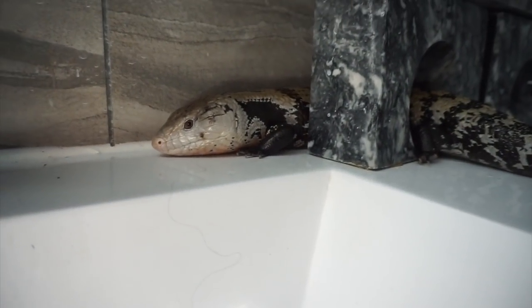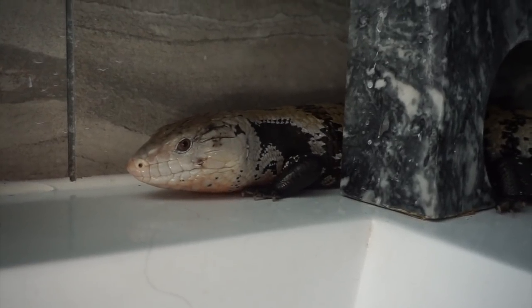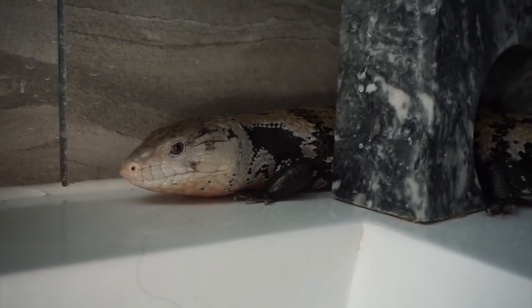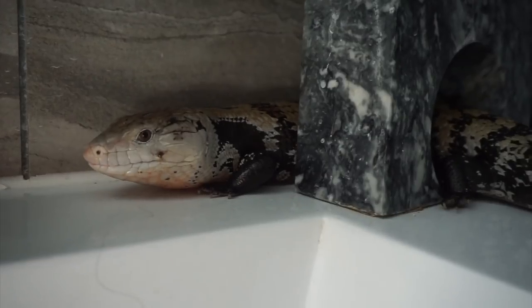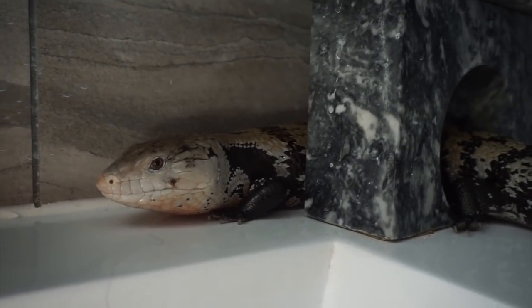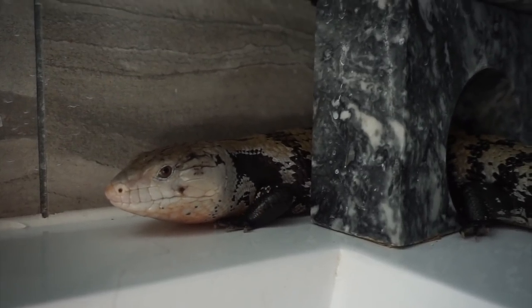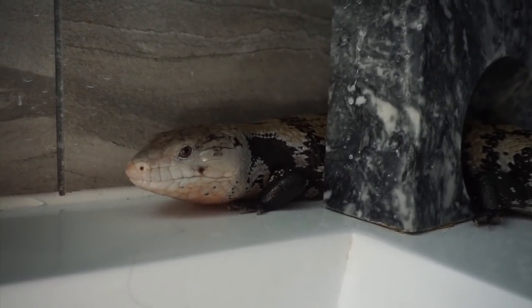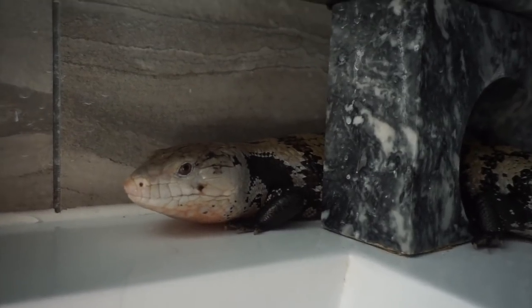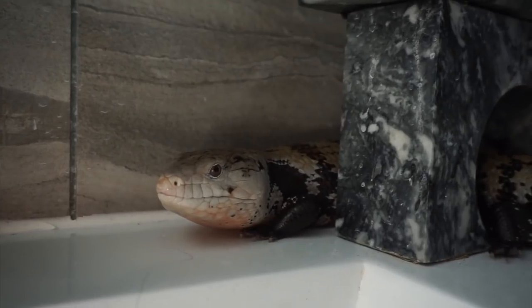But this right here happens to be my blue tongue skink, Blue. I've also did a video on him. He was actually a rescue. The people who I got him from didn't really know much about Blue over here, but it's probably one of the main reasons why he's a little bit not so tamed. He actually does not like being handled, but I did have to clean his enclosure.